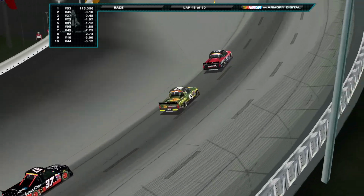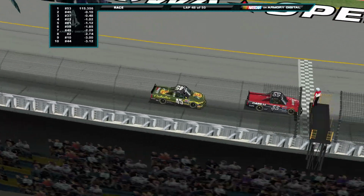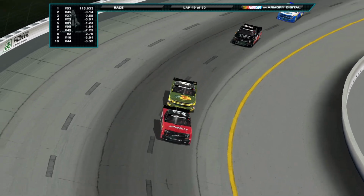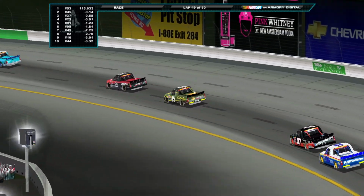Out of turn 4, 2 to go at the line. It's right there. He's right on the back bumper once again. He's got to do something. He's got to make his move. Next time will be the white flag, and I don't think this 45 is just going to sit in line. If he can do anything, I think he's going to do it.